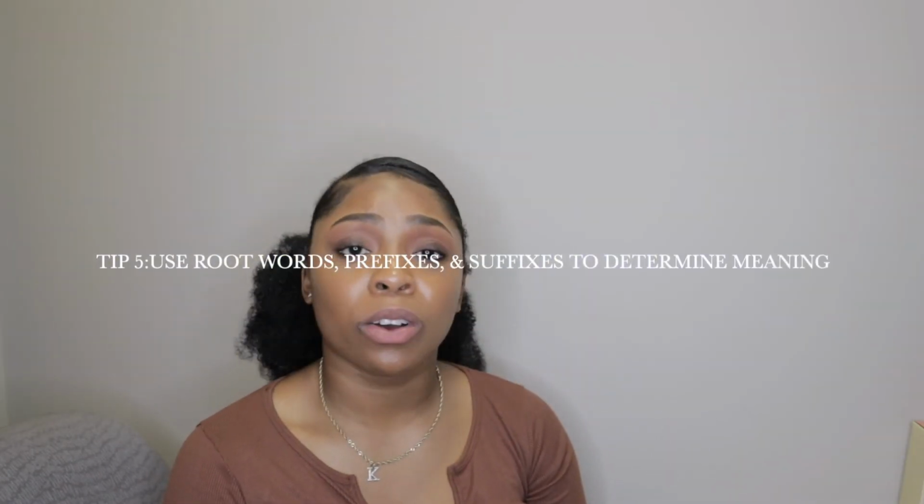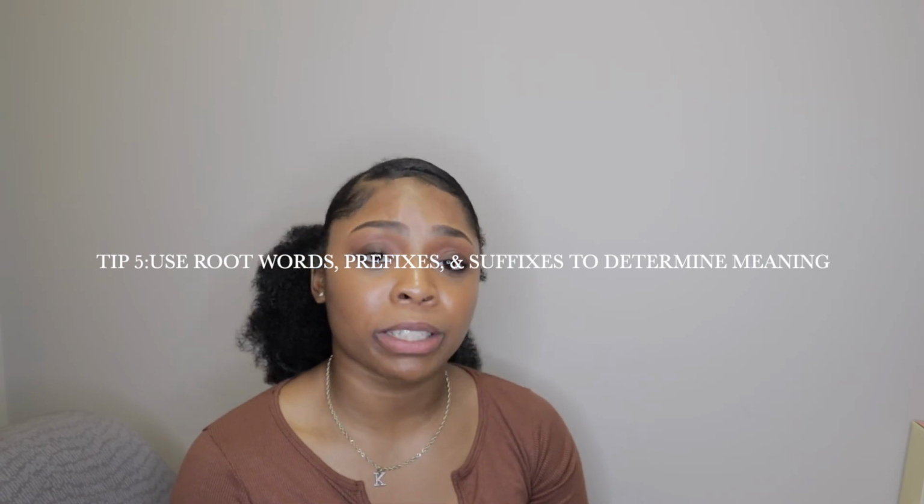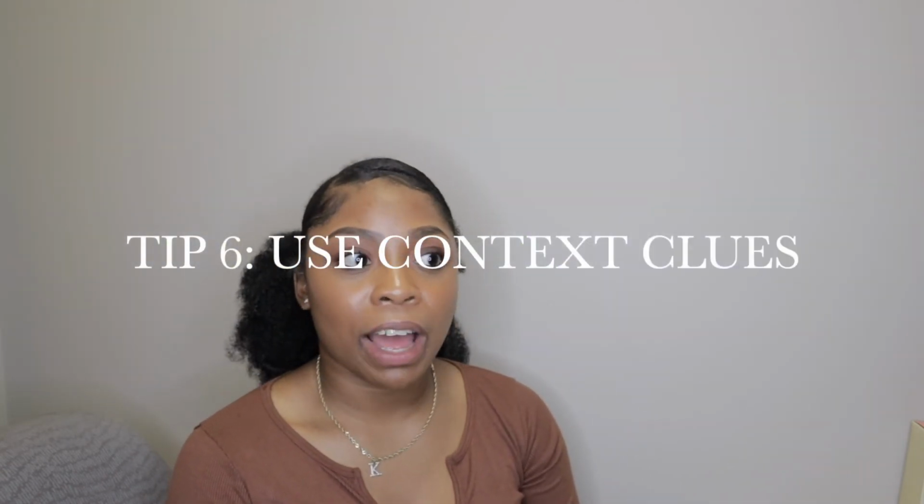Number 5 goes kind of along with number 4: know your root words, know your prefixes, know your suffixes. Number 6 is identify what a word means using context clues. If you don't have a clue what a word means, interpret it based on the paragraph itself.